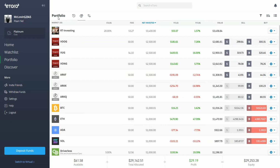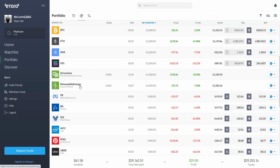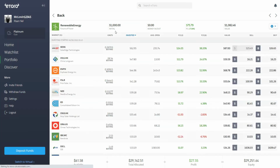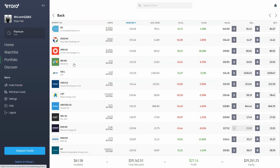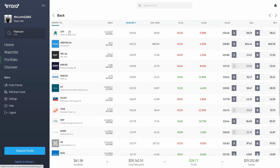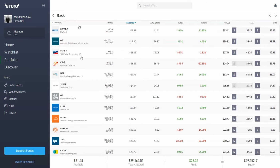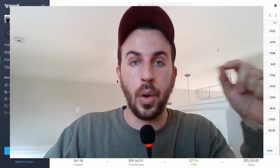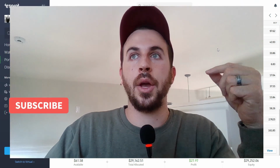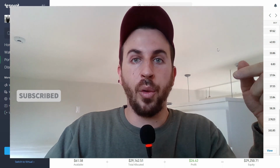Another copy portfolio that I am investing in is my renewable energy one. You can see it's also a $1,000 investment. And if we look at stocks, you can see I also opened this on the 16th. This gives me exposure to companies like SolarEdge, Enphase, First Solar. There are a few big names here. And the beauty to me is that a lot of these other companies I don't know, they are all companies that eToro has done the research on, and they don't ask a premium for managing this small portfolio. And that's the nice part.